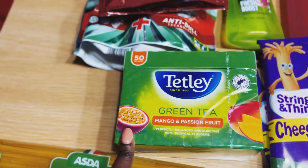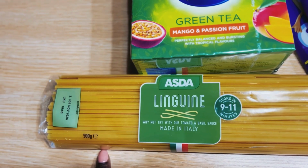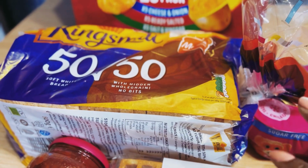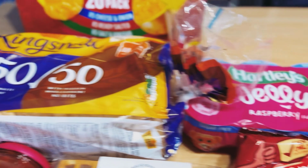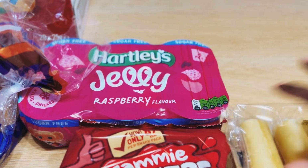We've got green tea, which I absolutely love. We've got this linguine from Asda, which I love. Right, so we've got this 50-50 bread, which the kids love. We've got Hartley's jelly, which me and Jamila love.